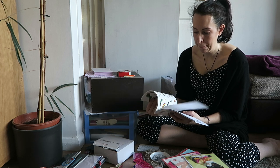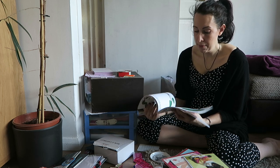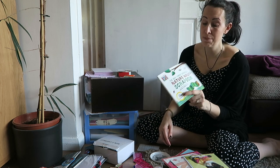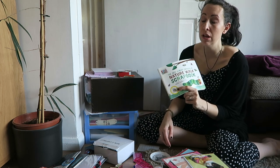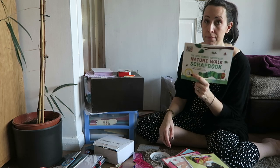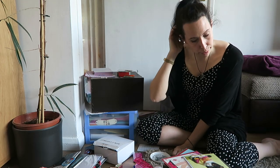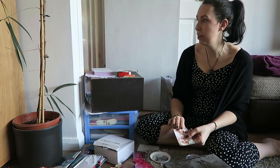Maybe we'll, right, I'm going to set myself a challenge, and I'm going to try and use it this spring summer. If I haven't used it by the autumn, I'm going to give it to charity. So I'm going to keep it and take Wills on a nature walk. Oh, those are to keep, one of those cards. And if I haven't used it, then I'll give it away.